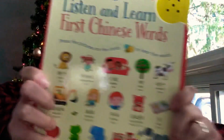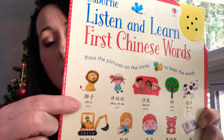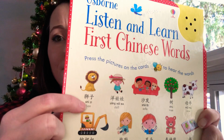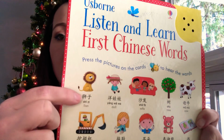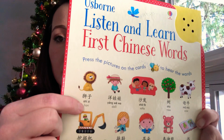This is just Usborne's Listen and Learn First Chinese Words, which honestly, it's great for people that want to have Chinese as another language that they speak, or also for people that actually do speak Chinese and are learning English. Here's an example on the front. We've got a lion, and that's, I'm gonna really mangle this and embarrass myself, a shuzi, I think. Anyway, you've got the word in English, and you also have it in Chinese characters, and then you have the transliteration, that's what it's called, in English, and then actually the English word for the animal. So it helps to have an association with the creature, the characters, and the transliteration.